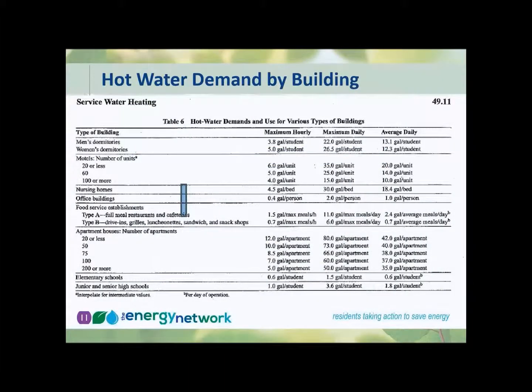That needs to be something that we, as an industry, work on, and call whoever your local representative is, trying to get this changed so that we can have smaller piping and smaller sewage systems, because we're not going to be using as much hot water or cold water for that matter.